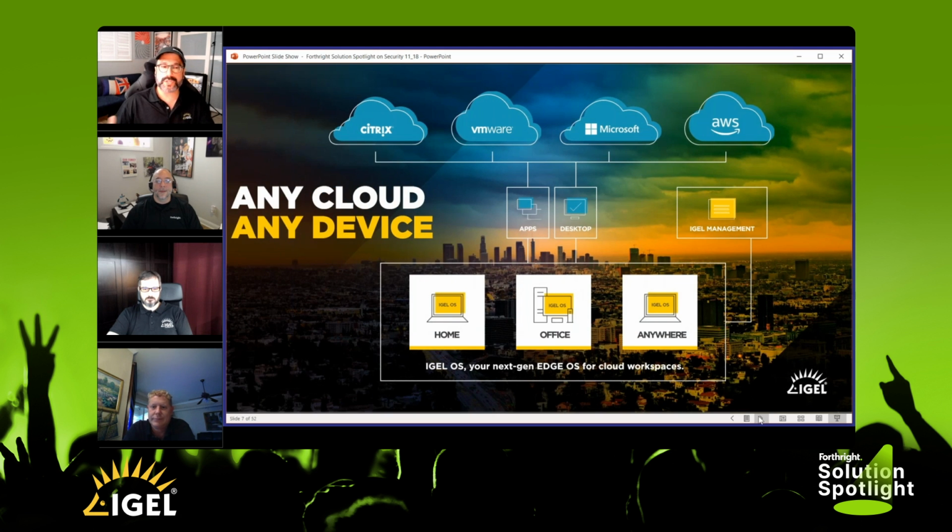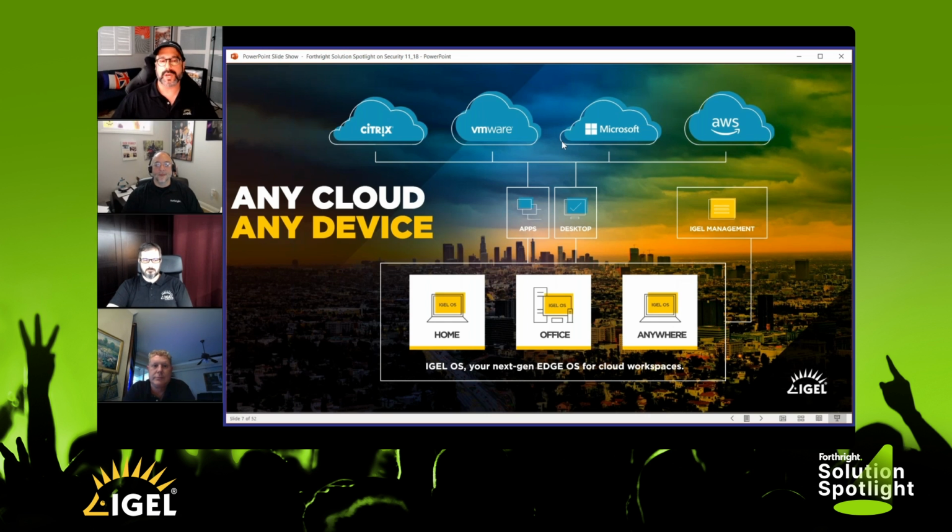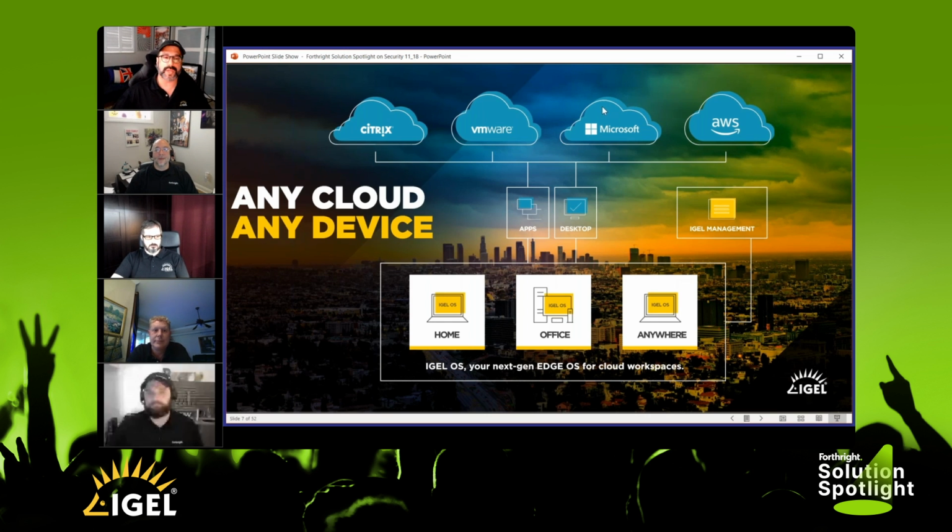And from an architecture perspective, what this means is that regardless of where your users reside, be them at home, where, let's face it, most of them are today, or in this place called the office, which was very popular pre-2020, or anywhere else, right? You want them to access their apps and desktops from whatever cloud provider you choose. So it could be Citrix with CVAD, Citrix Virtual Apps and Desktops. It could be VMware, it could be Microsoft, it could be AWS, Nutanix, iFrame, you name it. If you want to access a cloud workspace, IGEL is the operating system that can get you there.